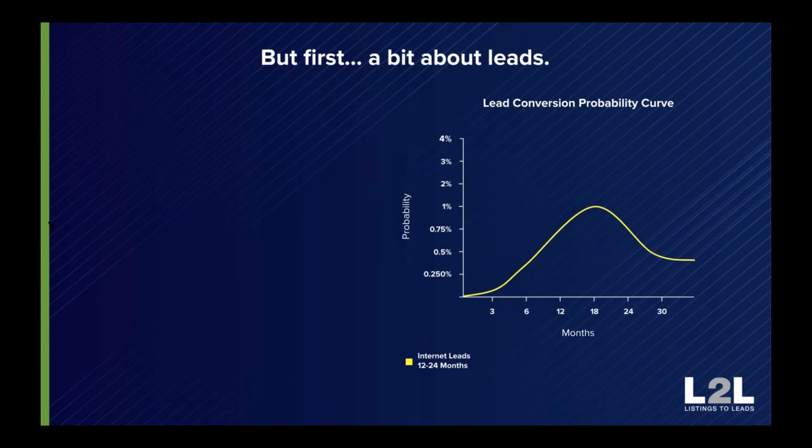All right, leads from all different sources. We have internet leads. These are a cold audience. We're running an ad to a cold audience, and we're generating leads. These typically are 12 to 24 months out. You see it's a curve, so some people will close earlier, but it's a very, very small percentage. You're looking typically at a year to 2 out for most internet leads to close. It's a phenomenal way to easily generate leads, but they're a little bit of a long way out typically.